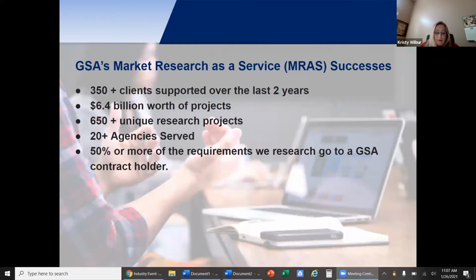The IMARCS program overall has been very successful, and to date it has supported more than 350 clients over the last 3 years. It has produced $6.4 billion worth of projects. One important note is that 50% or more of the requirements that are researched through the IMARCS program actually get awarded to a GSA contract holder.